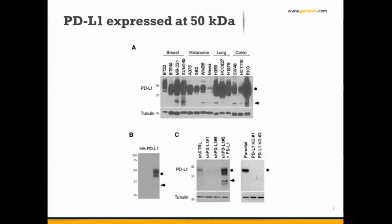In this original slide, we can see it's very difficult to see PD-L1 expression at 33 kilodalton. Interestingly, there is a huge protein expressed at the 50 kilodalton molecular weight in the Western blot. So at that time, in order to really detect PD-L1, we always had to cut off the membrane, discard the upper 50 kilodalton non-specific pickup, and enrich the expression signal of PD-L1 at 33 kilodalton.